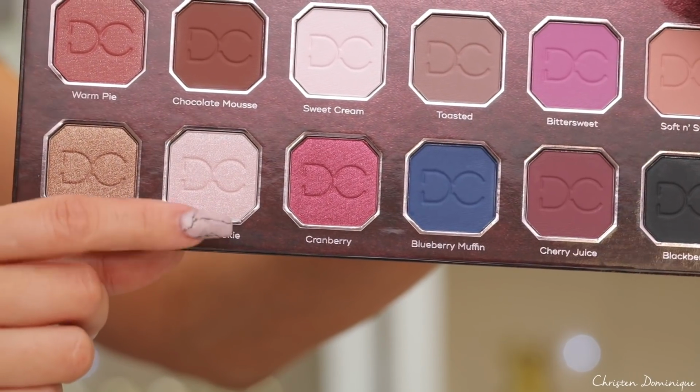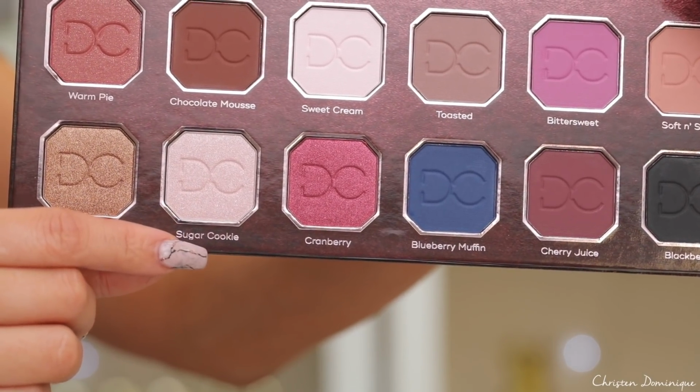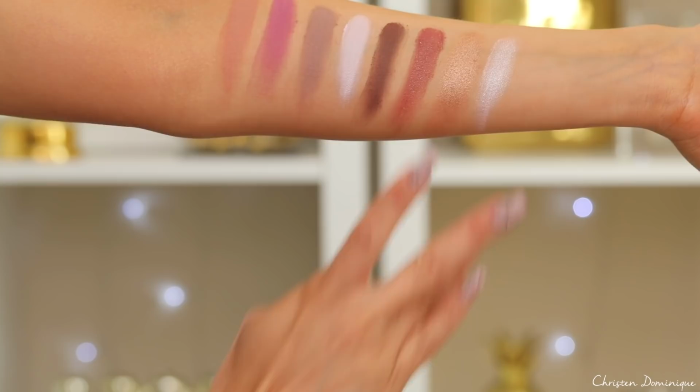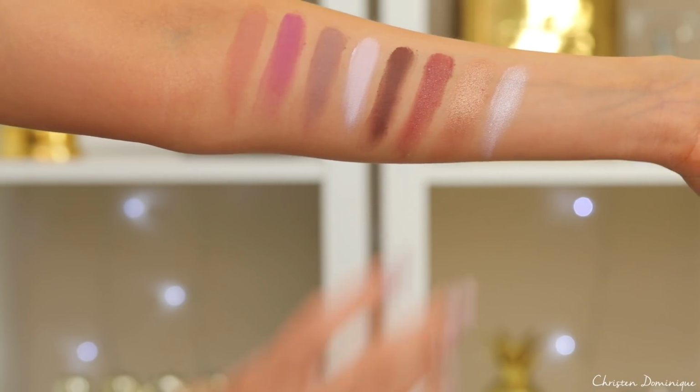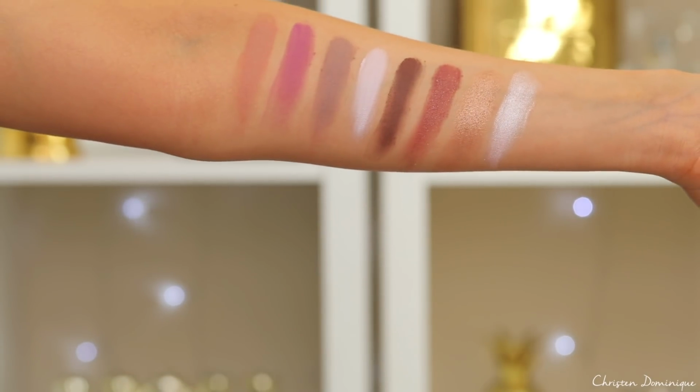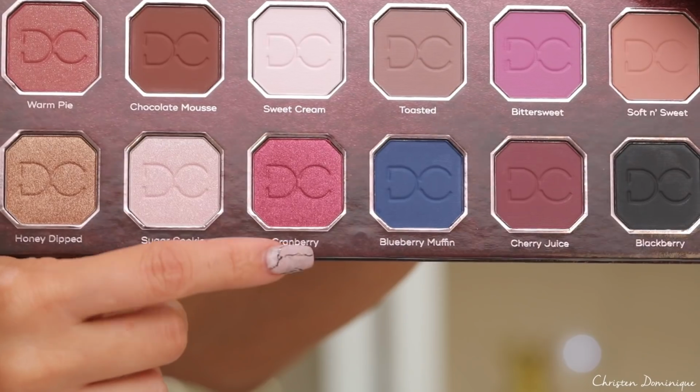And then Sugar Cookie. Sugar Cookie is a pale pink and it's basically Sweet Cream's sister, but as a shimmer. I actually have her on my inner corners right now, but inner corners, lid, brow bone, that looks really great there. Just depends on what kind of day you want to have. If you want it to be a little bit more glam, you can pop that on the lid.